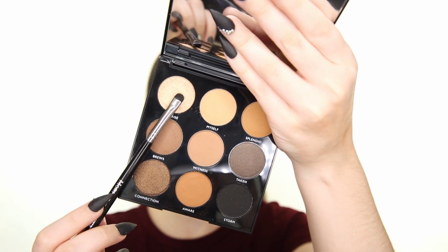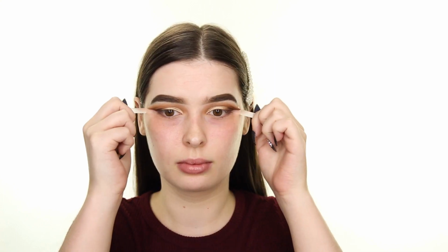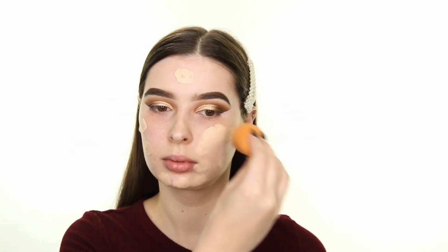Once I've cut my crease with the Plouise base, I'm picking up this shade called Surprise and packing it onto the area that we cut out. Now I'm picking up that same dark brown shade called Brews and applying that back into the outer V to blend that shimmery shade into that area, and then I'm removing the tape and starting on my face makeup.